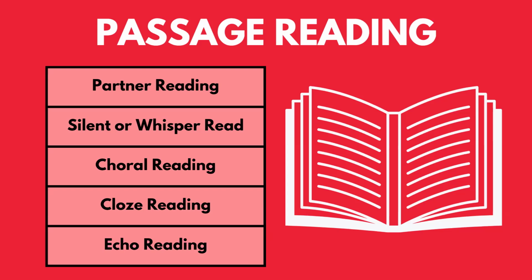And then we have echo reading. The teacher reads, the students track the print and then reread together to build fluency and accuracy. This is also a really great way to model prosody or expression. The goal is for every student to be actively reading, not waiting their turn. These routines make reading meaningful, frequent, and supportive for all learners.